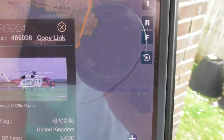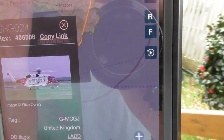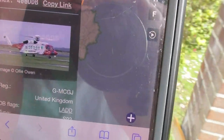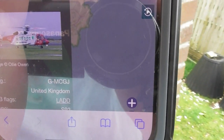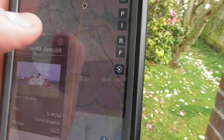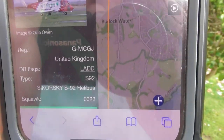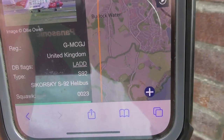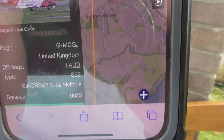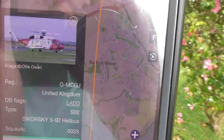That one flew over in May. But look at that, he's just come for an awesome flight pass, which I like to see when the Coast Guard comes for a flight pass. It's such an awesome overhead flight pass from the Coast Guard Search and Rescue helicopter. This is the one that's operated by Bristow Helicopters, and this is the one we've basically seen most of the time.